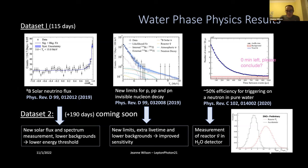But the problem is that we're looking only at elastic scattering events. So we don't have the same energy mapping between the initial neutrino and the measured electron as we did have in SNO in the charged current measurement. So it's still hard to have much sensitivity because things get washed out by the elastic scattering measurement, but we can measure energy deposits down to about 2.5 MeV.